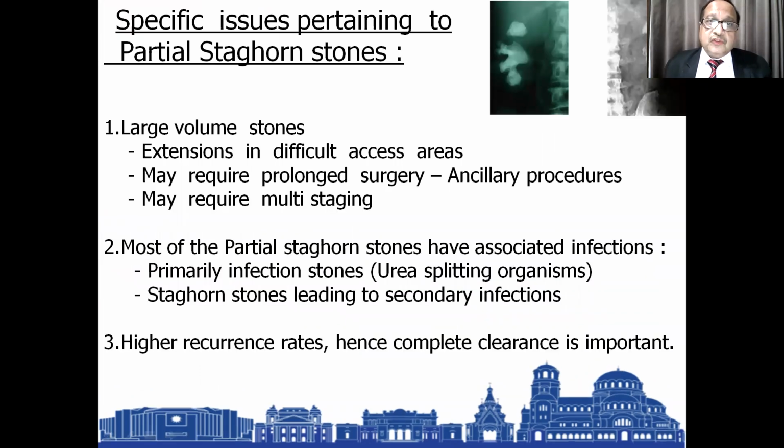Specific issues pertaining to partial staghorn stones are these are large volume stones, they have extensions in difficult access areas, and they have some secondary stones. They may require prolonged surgery or ancillary procedures, and they may require multi staging also. Most of the partial staghorn stones, almost 70% of them, have associated infections.